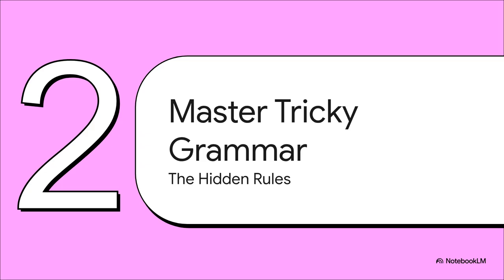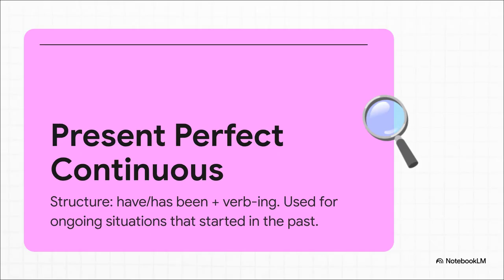All right, with that new vocabulary in your back pocket, let's move on to step 2, grammar. Now, don't worry. This is not about memorizing a bunch of boring rules from a textbook. Think of this as learning the secret code that makes your English sound so much more fluid and natural. And we're going to start with one really important verb tense. We are talking about the present perfect continuous. That's have been plus a verb ending in ing.